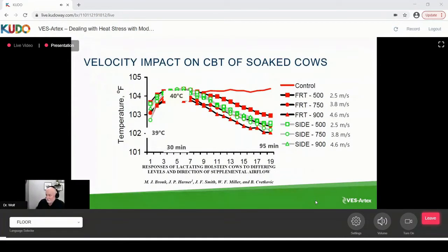This is a study that was done looking at air speeds, where they took cows, warmed them up to 40 degrees Celsius and saw how long it took for them to cool. And if you bring the air from the front to back, which is what the FRT is, this is how fast that will go. And you almost need to match what you get from the side to get the same cooling rate. You almost need another 50% more airspeed to create the same cooling rate that you can from having that air at the side of the cow.